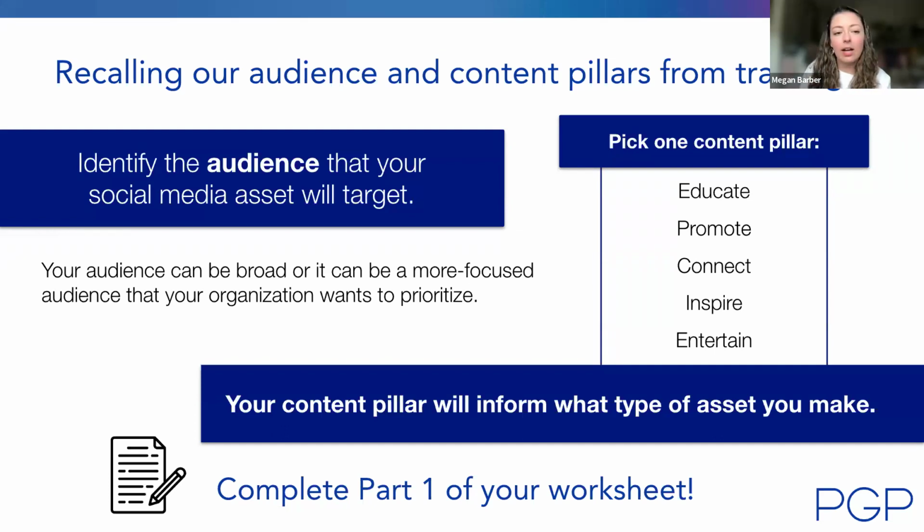Remember, it's okay if you need to come back to this section later. But once you've figured out your audience, think about your content pillars. The key here is what type of content your organization could focus on. Often I put these as verbs. You'll see on the right side of this slide, it says pick one content pillar. Your social media asset can either educate, which is what a lot of us do in health, right? It also might promote something. Promotional content is great for events or vaccination drives or meetups.